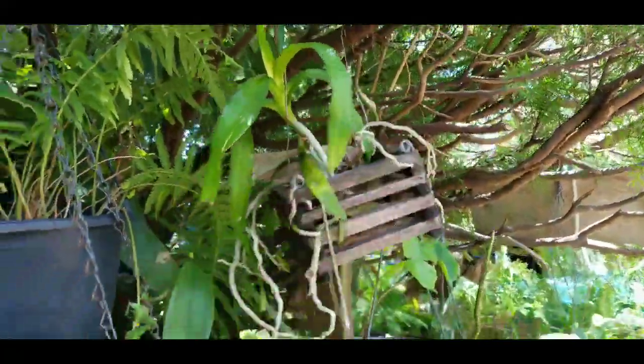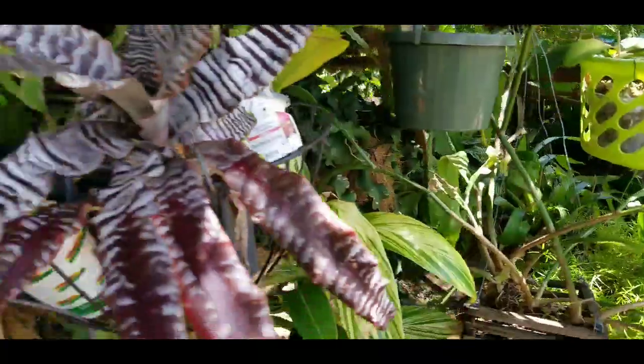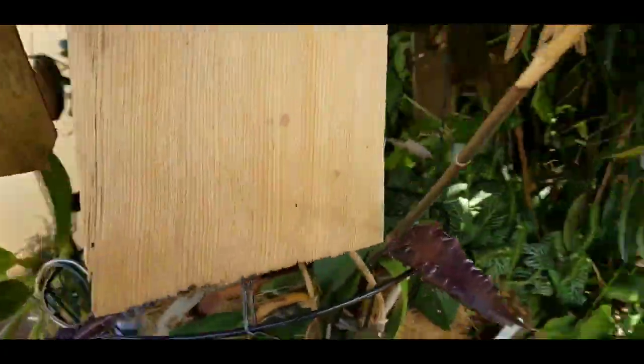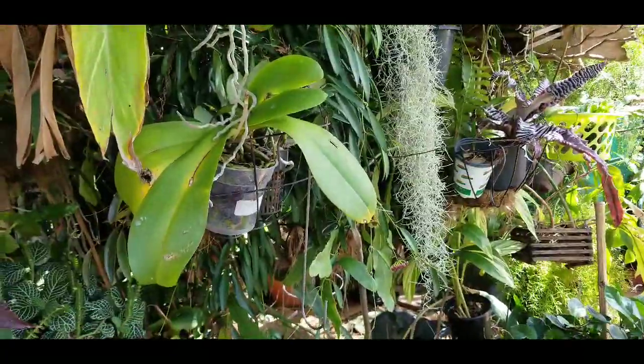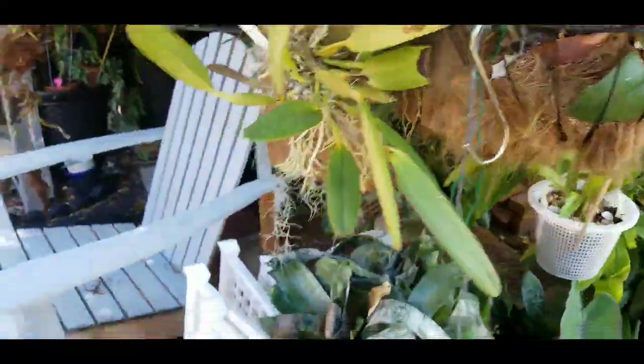This is a keiki from one of them. I have plenty of keikis that I snatched off their, is it monopodial stem? Monopodial, growing like a vanda. Yeah. But anyway, let's get over here.